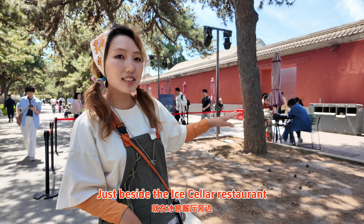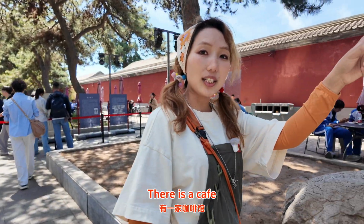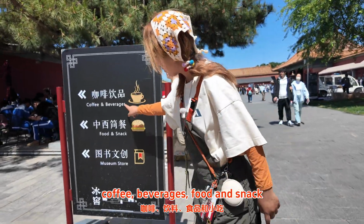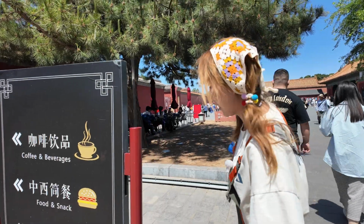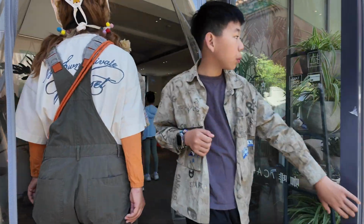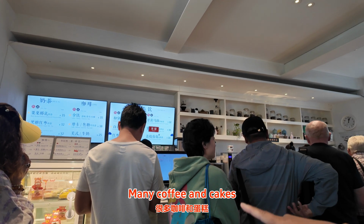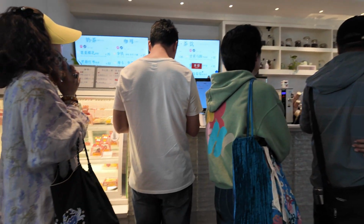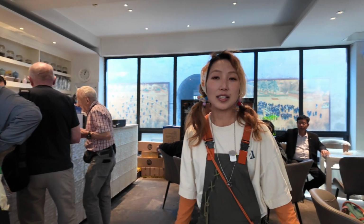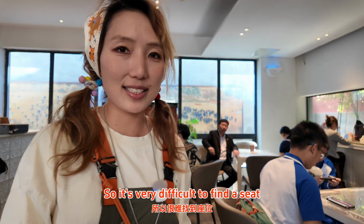And just beside the ice cellar restaurant, there is a cafe. Let's have a look. Coffee, beverages, food and snacks. Many coffees and cakes. And this room is very small, so it's very difficult to find a seat.